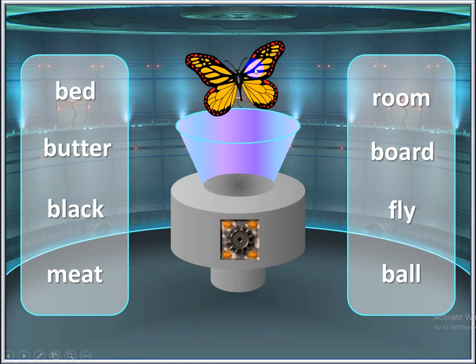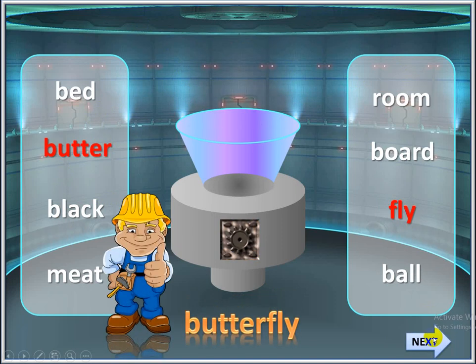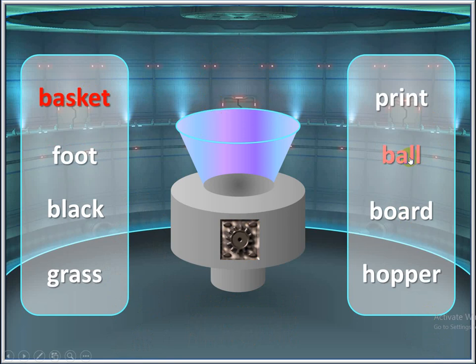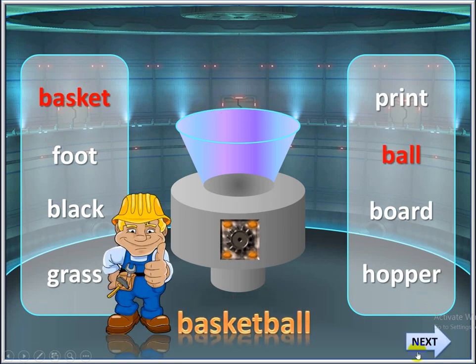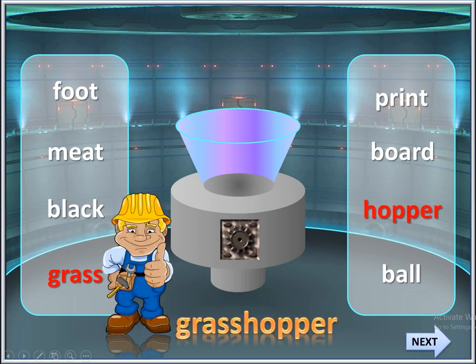And what about here? Butter. Everyone knows this. And this one. Is it football or basketball? Okay. Perfect. And here. Oh, what is this? Grasshopper? Yes, you know it. It eats grass and plants and crops. Exactly. So it eats grass. Grasshopper. Hopper means one that hops. Okay.